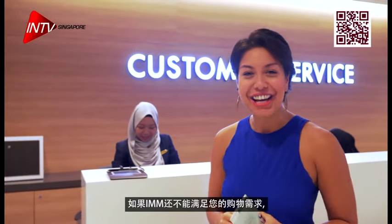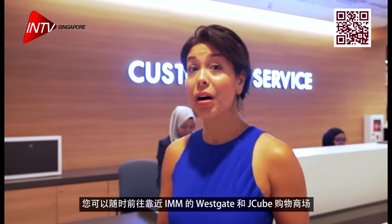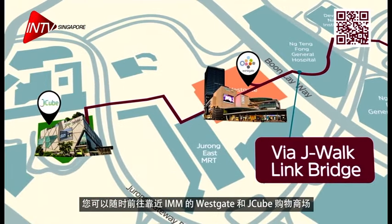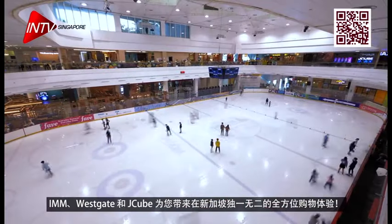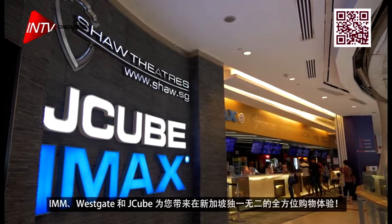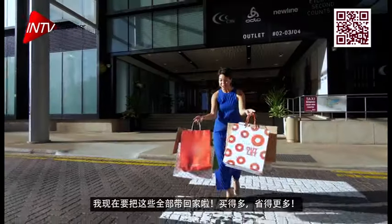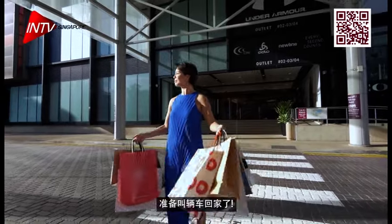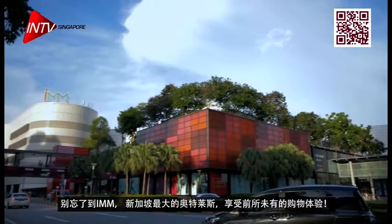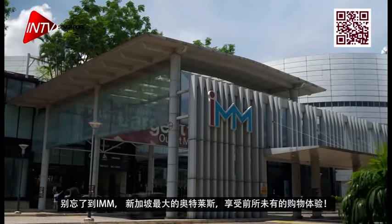And if all that isn't enough to satisfy your shopping appetite, you could always head over to Westgate or J-Cube Malls, which are just a short walk away from IMM. IMM, Westgate, and J-Cube are the ultimate mega mall experiences in Singapore. It's been a fantastic day of retail therapy and exercise. I've got all this to take home, and I've saved more than I've paid. Better get a cab. Visit IMM, Singapore's largest outlet mall today, and experience shopping like never before.